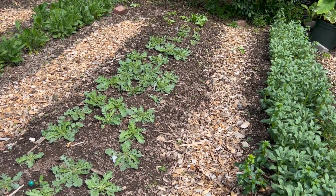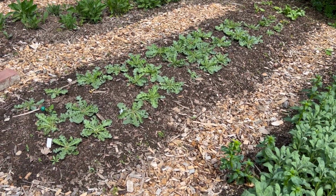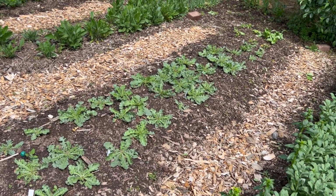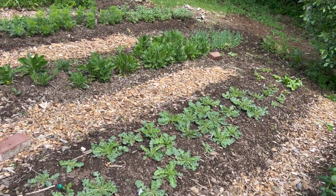Row number 2 is statice. We lost a couple of them. I planted this in a video. We lost a handful, maybe, I think I see 2, 3, 4. We have a couple of rogue cats that are new this year that I don't recognize that have been digging up in here, but at least the damage has been minimal.